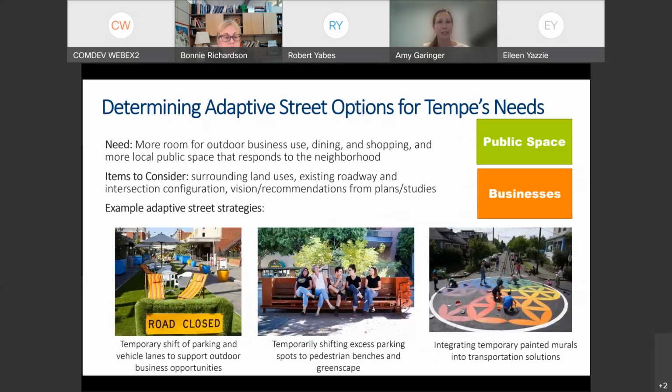So next slide, please. All right, and this is our fourth use case. The need here is for more room for outdoor business use, dining, or shopping, or a need for more public space that responds to the neighborhood, that idea of placemaking. Some potential adaptive street strategies to address this need: we see on the left a temporary shift of parking and vehicle lanes to support some of these outdoor business uses.